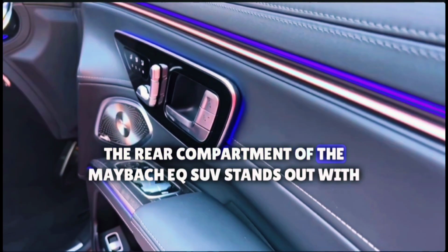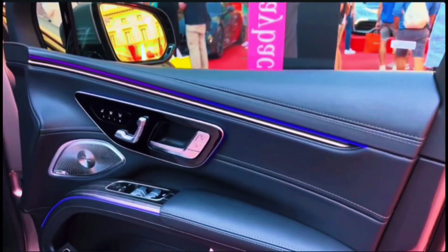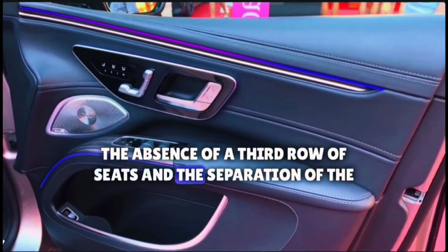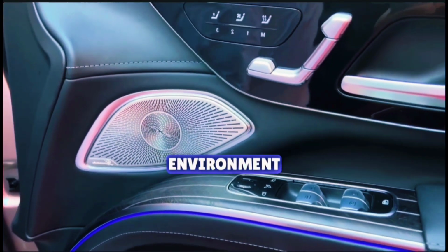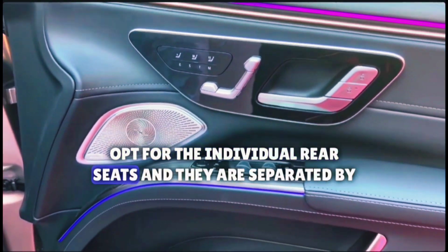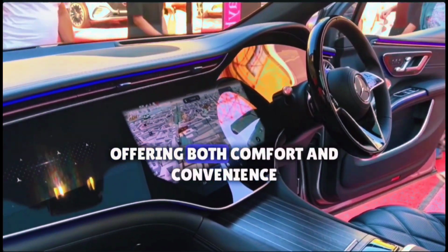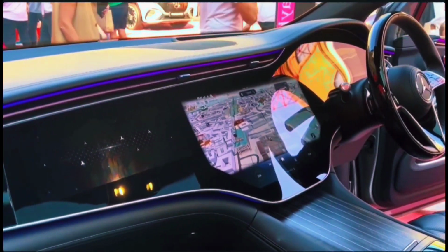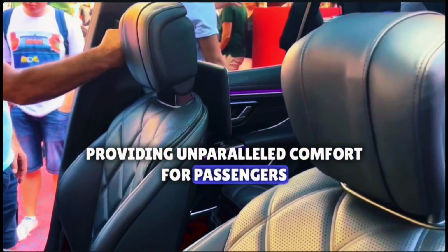The rear compartment of the Maybach EQS SUV stands out with its unique features. The absence of a third row of seats and the separation of the luggage compartment create a spacious and private environment. Opt for the individual rear seats, and they are separated by a sweeping center console, offering both comfort and convenience. These seats are generously cushioned, providing unparalleled comfort for passengers.